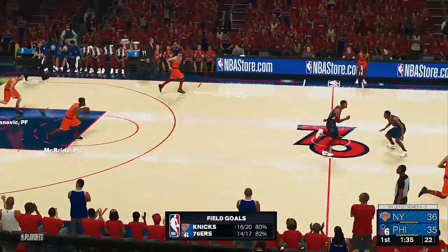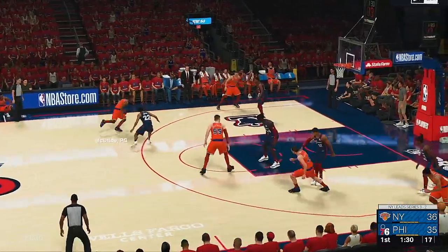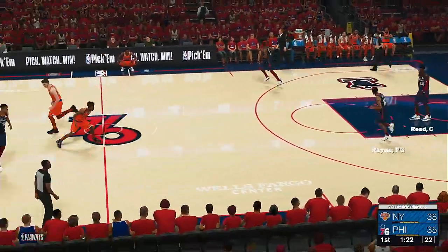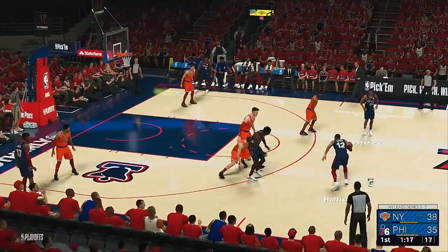And a nice mix of strength and agility. Harris able to explode for the slam. Here's McBride. Hangs in midair and converts on the double clutch layup. McBride's got his second basket of the game. Payne kicks to Harris.